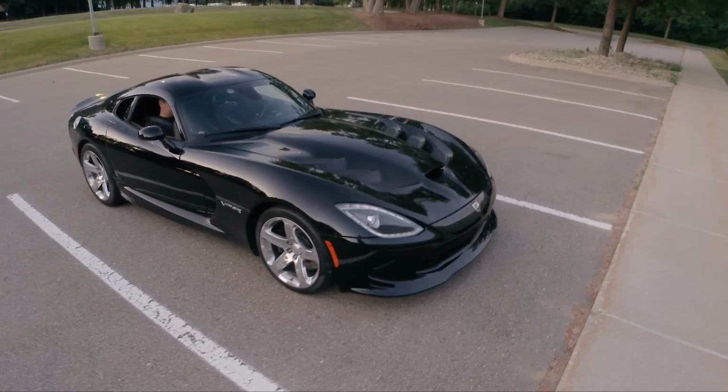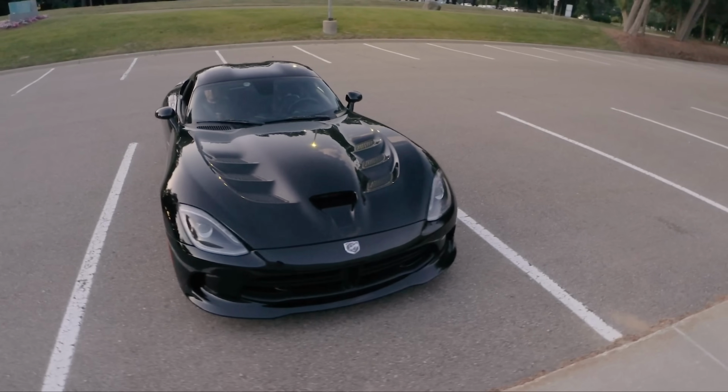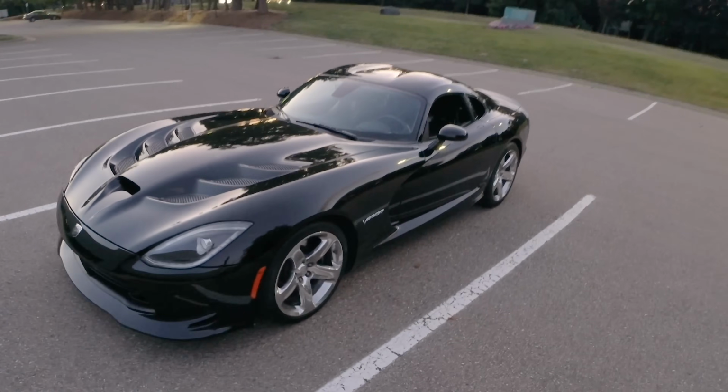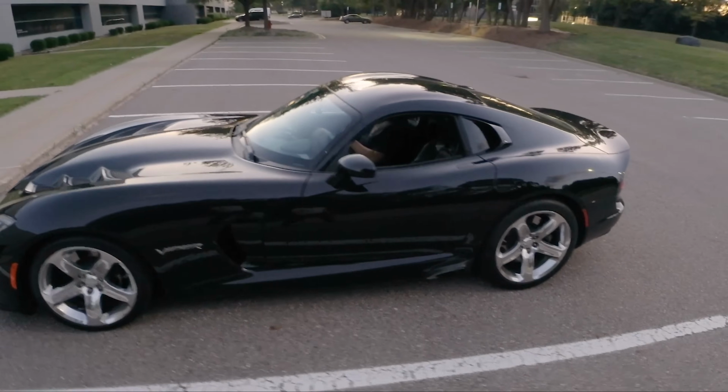Hey guys, tonight we're driving a 2015 Dodge Viper. This has an 8.4 liter V10, makes 645 horsepower. We have a 6-speed manual transmission. This was the base model back in the day. My good friend Tom just picked this up.